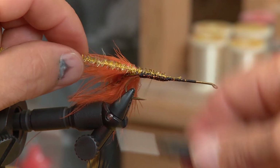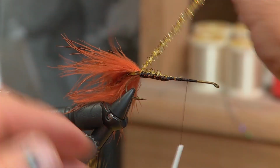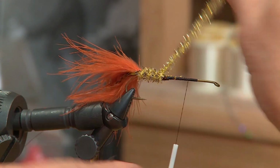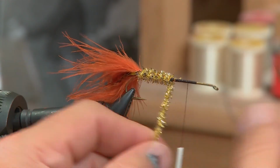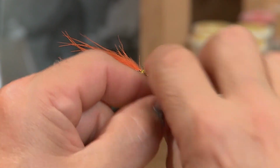Tie it right back to the hook bend. Then bring your thread back where we're going to start the head. And I like to go about 2/3 of the way back up the hook. And then I'll start wrapping in my body. So leave lots of room at the head for your deer hair.